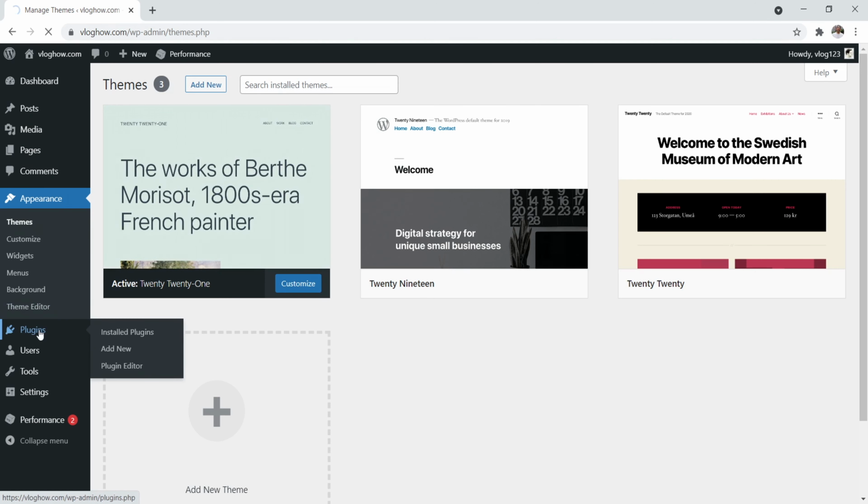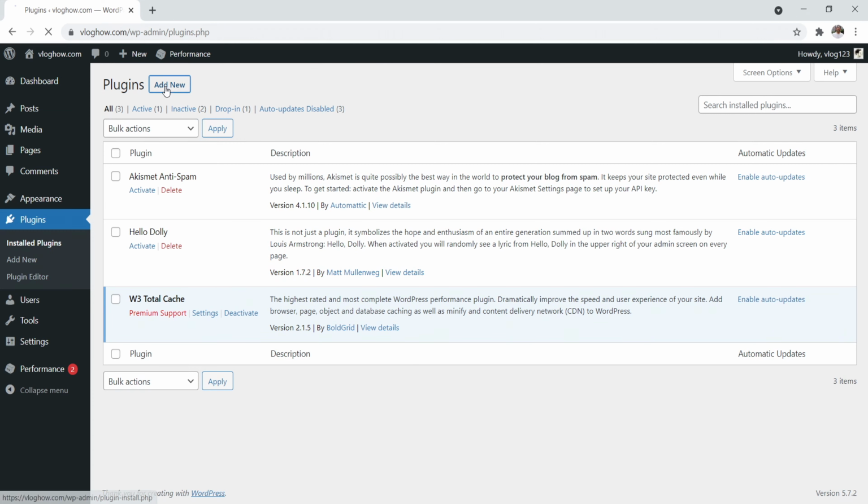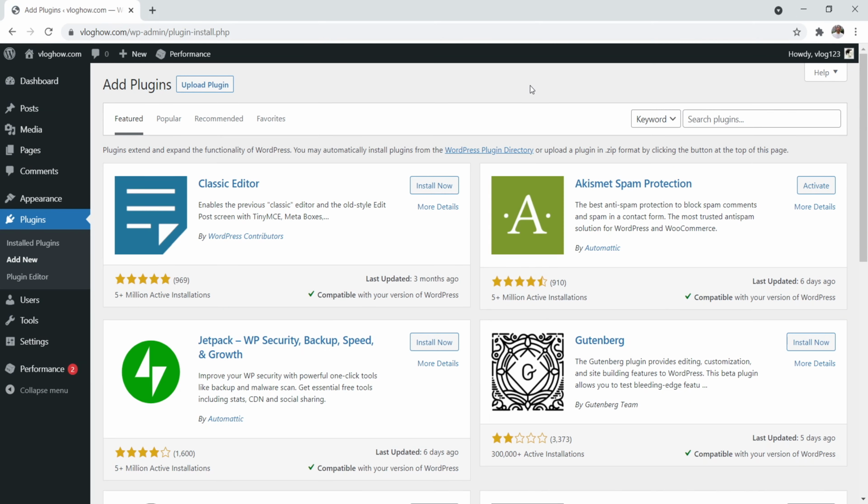Now let's go to plugins, and there are a few essential plugins that I always install. The first plugin that I recommend installing is an SEO plugin.